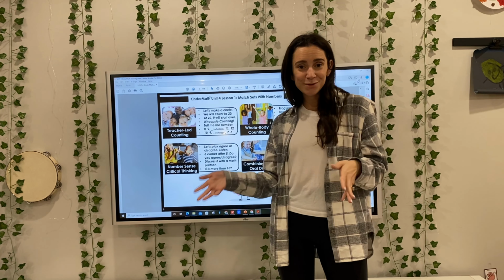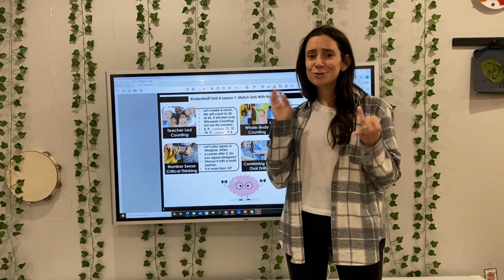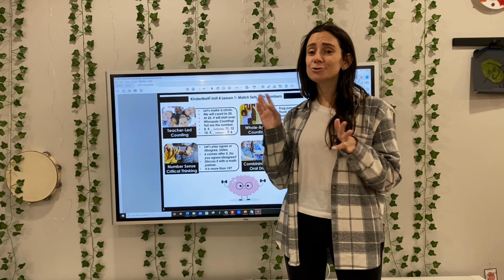Whole body counting is always a favorite from students. They're up, they're moving, they're doing squats, jumping jacks, frog jumps, trunk twists. Really getting them up and moving as they're counting, helping that muscle memory. Combining sets is basically my version of addition without really using the numbers and the symbols.